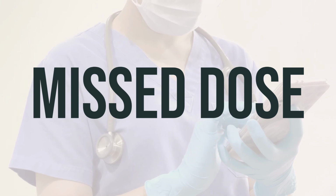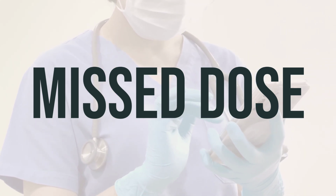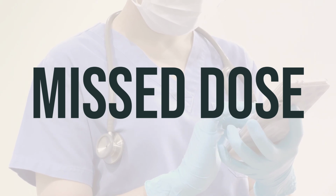If you forget to take a dose of morphine sulfate ER, take it as soon as you remember. If it's close to the time for your next dose, just skip the missed one. Don't take extra to make up for it. Take your next dose at the regular time.